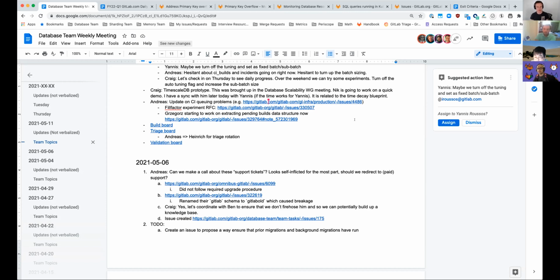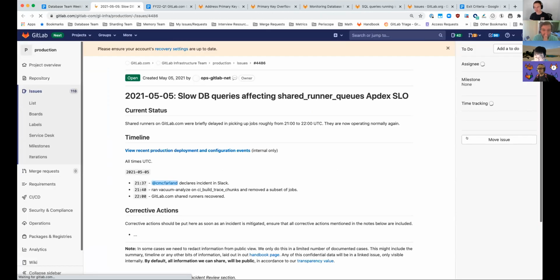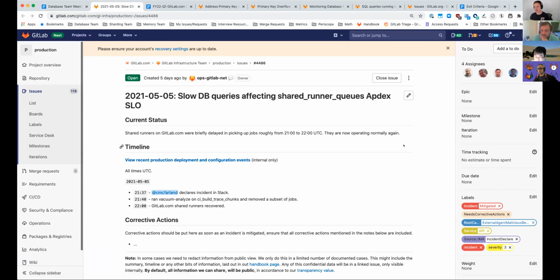Yes, this is related to the CI queuing incident, and I've only linked one of these, I think one of the more recent ones. If you look at the issue tracker, this goes back until March, I think. So we've been seeing this on and off many times. And there is a database query involved that is becoming famous as the big query. I think everybody knows that by now.